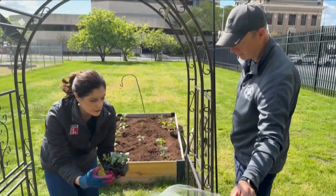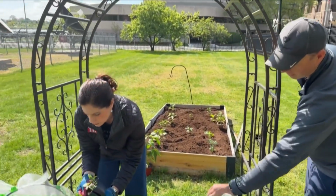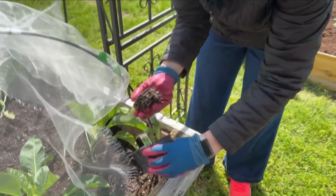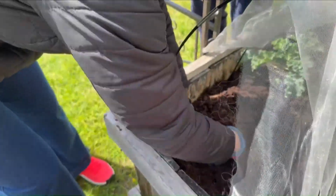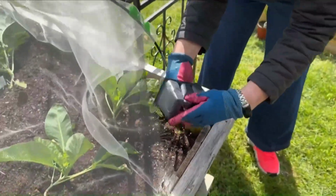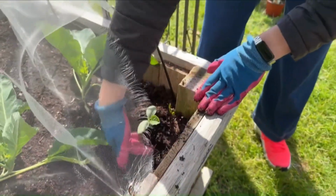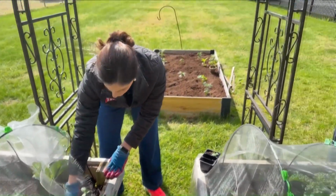Okay, and these are Diva cucumbers. What kind? That's a nice Lebanese slicing cucumber. I like it quite a bit. It's a seedless variety. Nice, which is always popular. I like the seedless, yep, for sure. All right, grow little baby, grow. All right, so they're in.